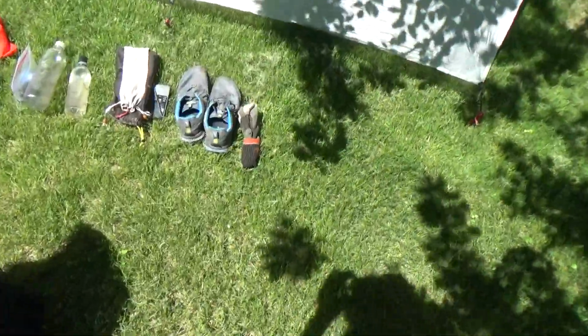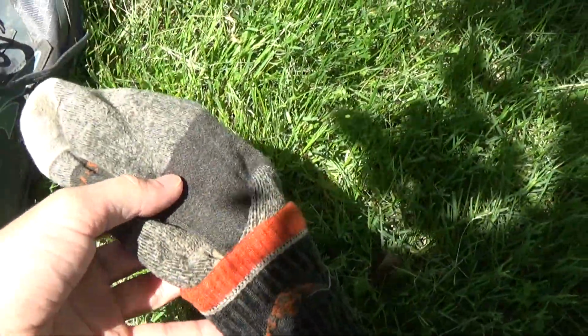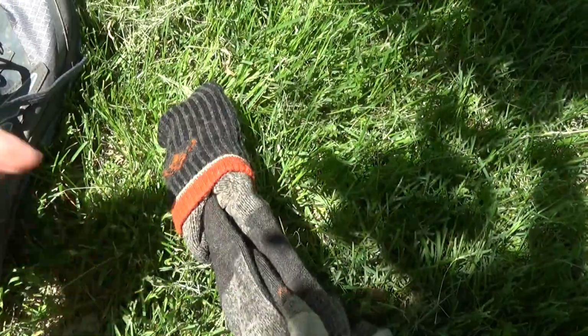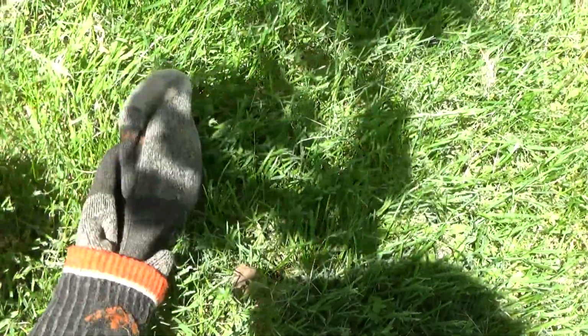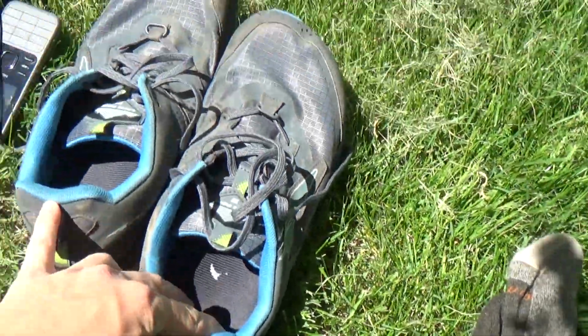And as for the feet, these are merino wool hiking socks. They just help keep moisture out really well, and they're very durable. I've got 3 pairs that I'm going to be taking.